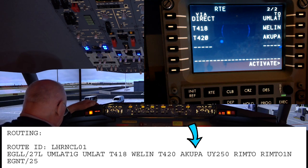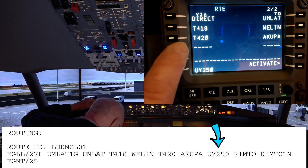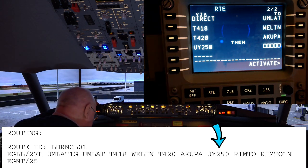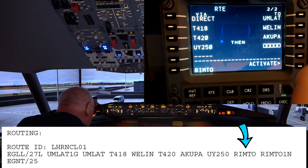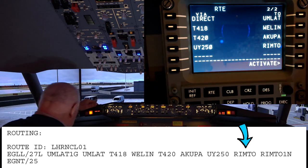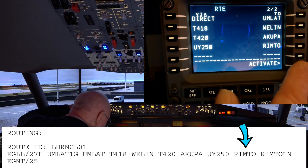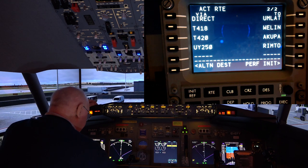Then we're going to take Uniform Yankee 250 until we get to Rimto. And that is our flight plan. So, activate, and we've got that done.